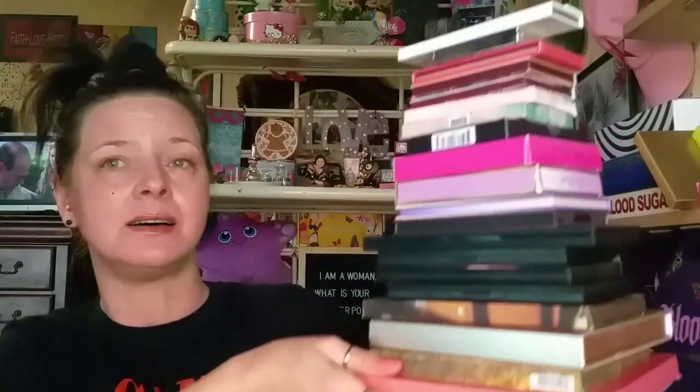I'm going to start with palettes first, and there are a few. These consist of eyeshadow, blush, face, highlighter. Anyway, I'm just going to show y'all what I'm decluttering and getting rid of, and then just a short video, like I said, so I can get it up out of the house.